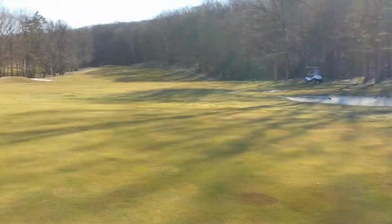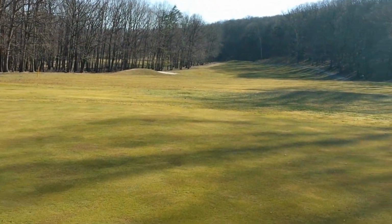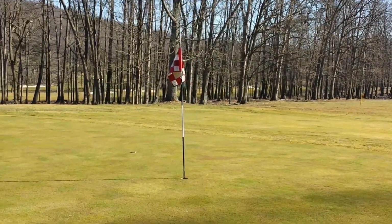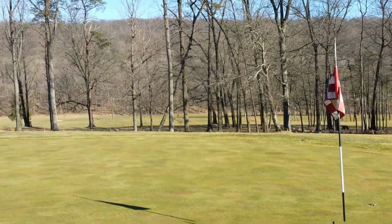Sand traps and so forth are really relevant to them. And the question is, can they get close enough to hit a high iron and backspin and stop it at this short pin? That's the extent of a good golfer's challenge here.